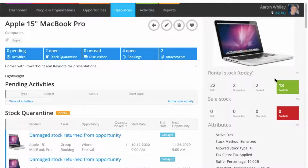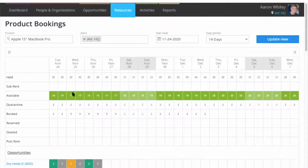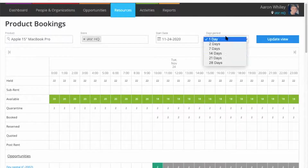However, Current does track the availability of your products on any given hour of any given day. So from the individual product page, you can scroll down to the right-hand side to your availability here. And if I click into this, as you can see here, the availability of my products does change over time as things start to get booked out onto jobs and as things start to come back as well. So from this view, you can change this to a one-day view if you wanted to. So if you wanted to get an hour-by-hour breakdown, you do have that option.